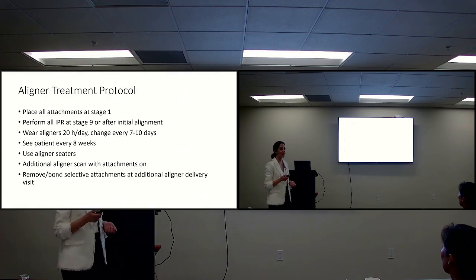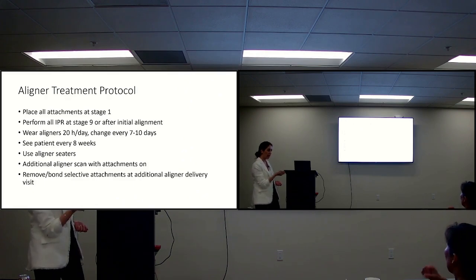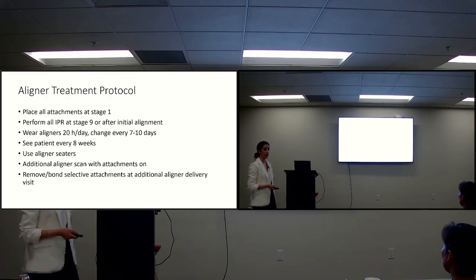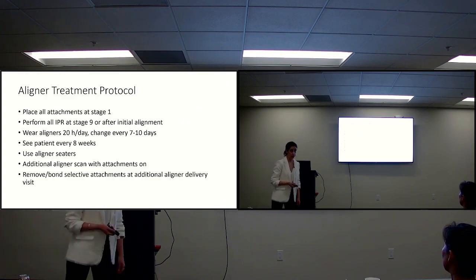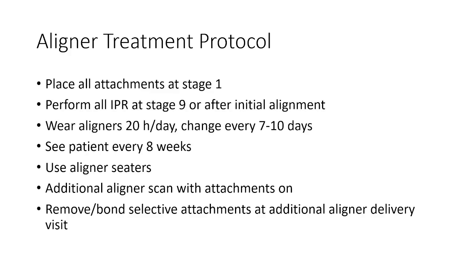Again, enhancing patient experience. The reason we do it at stage 9 is that we always give them 8 aligners at a time, and we see them back every 8 weeks. So they change their aligners every week. It just works out really well from many standpoints. So I tell them, change your aligners every 7 to 10 days.